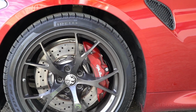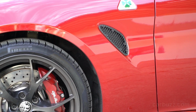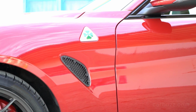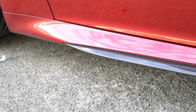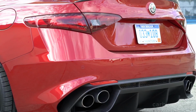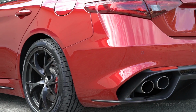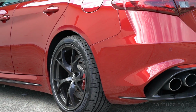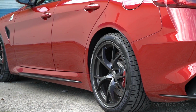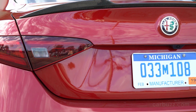So the fact that this does not have a 6-speed manual, I don't think it really takes away from the driving experience. Now, that engine is actually a Ferrari-derived all-aluminum 90-degree V6. It was developed specifically for the Giulia QV, and it's actually related to the Ferrari California T's twin-turbo V8, only with 2 less cylinders. And wow, just looking at all of the angles of this car, this one's painted Rosso Competizione Tri-Coat for $2,200. I mean, this thing, it looks just sexy as all hell.